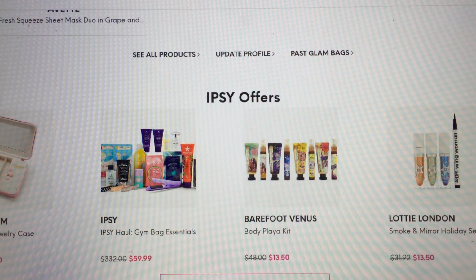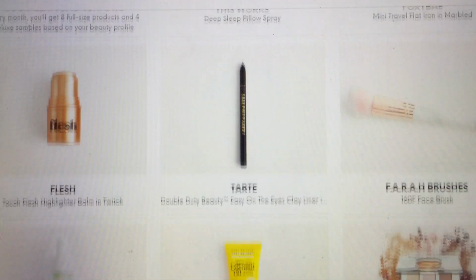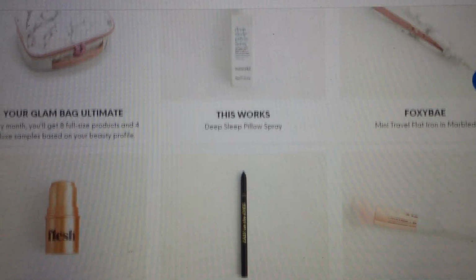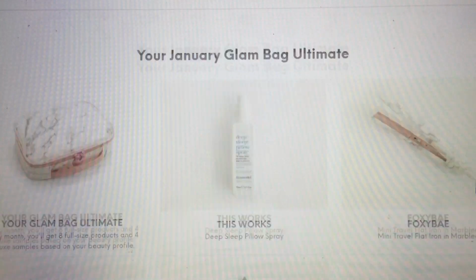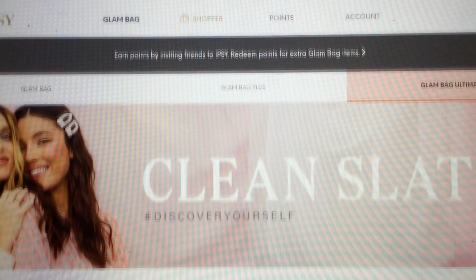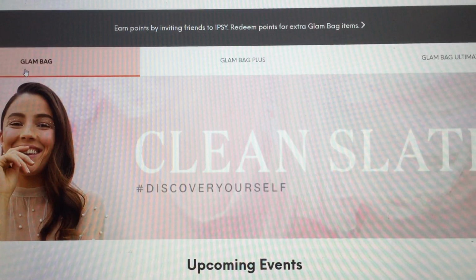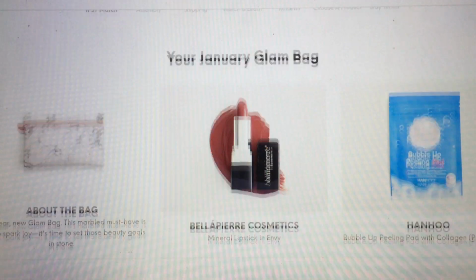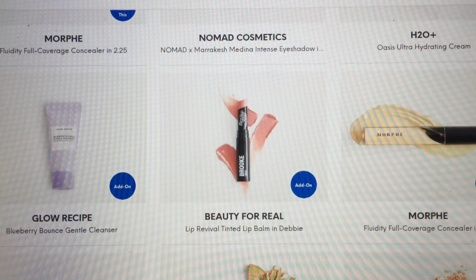All right. So this, and then they have the IPSY offers, which is found up in the shopper section. So let me just get to here. Oh, I'm in the wrong one. Apologize for that. Okay, Glam Bag. I chose all my options in here. So as you'll see on the list, this is where we ended off last time. So now I'm going to give you a sneak peek on what I chose.